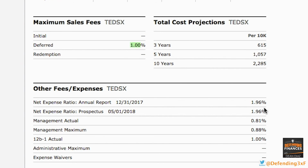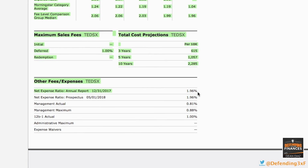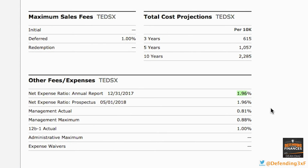Okay, so if you scroll down, you'll see that the annual expense is much higher. The last one was 1.21%. This one is 1.96%. And of that 1.96%, 1% is paid every year to your broker as a commission. Okay, there's no upfront fee like there was on an A share, but there is a much higher ongoing annual fee, and there is a 1% fee that is paid to your broker every year as a commission.